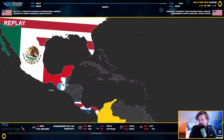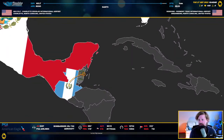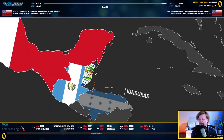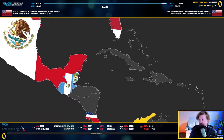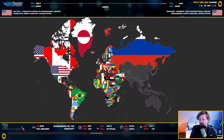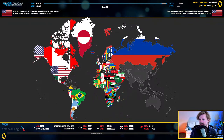Well, here's a cool little map I made for our last flight. We flew from Guatemala up to Belize, revealed the Belize map, and next time we're going to be flying to Honduras. That will be the next stream. And so that will be the next World Tour Flight 183. We're flying into every country and territory in the world. You can see everywhere we've been with the flags revealed.